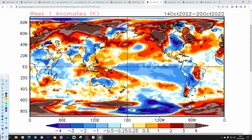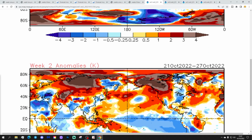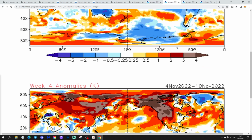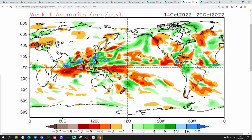Temperature anomalies for week 1, the 14th to 20th of October, a little bit below average to the north, a little bit above average in the south. Week 2 is the 21st to 27th of October. It's above average in most areas. Week 3 is going to be the 28th of October to 3rd of November. That's also a little bit warmer than average. Week 4, above average temperatures there as well, 4th to the 10th of November. So the temperatures are not really holding up with the CFS there.